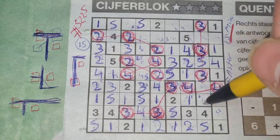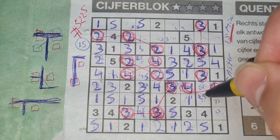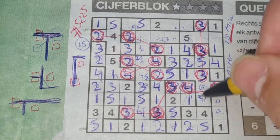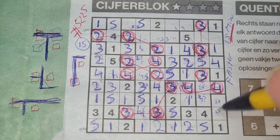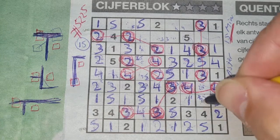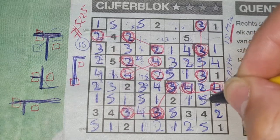2 numbers left in this area for numbers 2 and the 5, 2 and a 5. That means that this box can't be 2 anymore. If I place a 2 here, we have a double 2 there. Then I cannot fill any 2 in one of those 2 boxes. So the 2 should be here, and the 3 goes there. Now we have a 2 there, so this box can't be 2 anymore. That box should be a 2, and this box should be a 5.